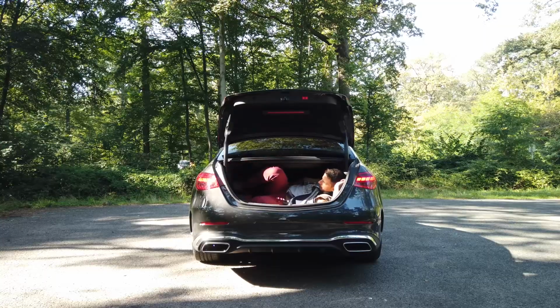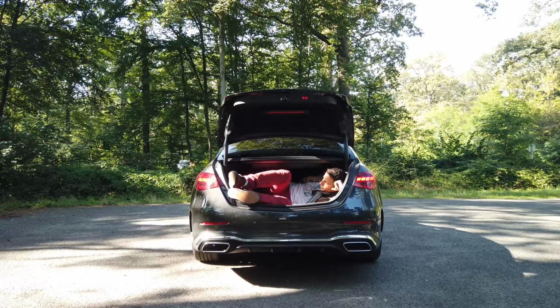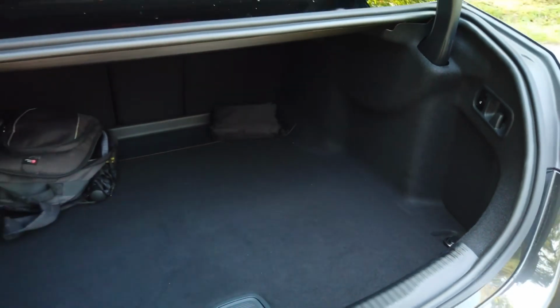That allows me to get in without any trouble. I have lots of space. The seats that fold down in 40, 20, 40, that's a real advantage for arranging the vehicle depending on how you use it. I have little buttons in the trunk that let me fold the seats down directly from here, electronically. And then you just need to push them a little lower.